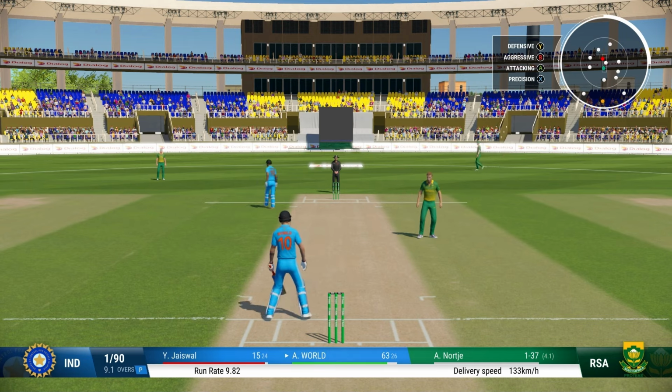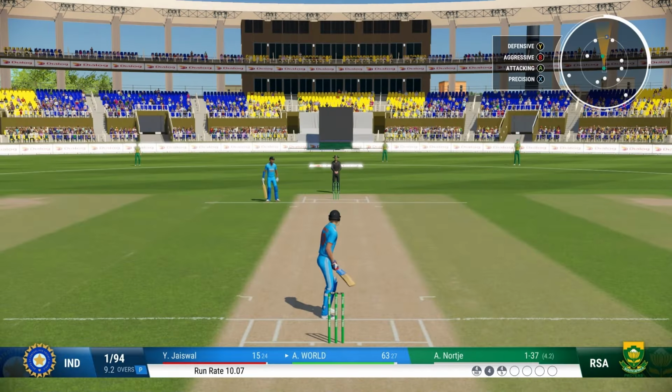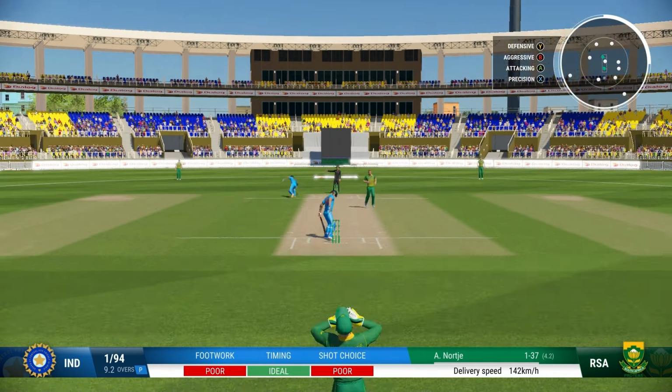Poor ball, all the way down to the boundary. That'll go down as five wides. They shouldn't be able to get that many runs without hitting the ball. What on earth is that fielder doing? Oh. Beaten on the drive.